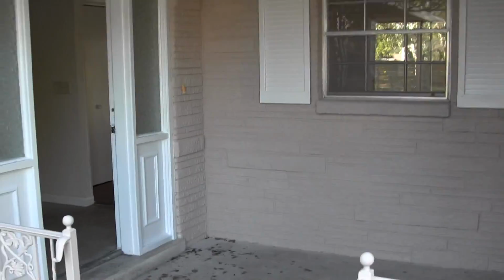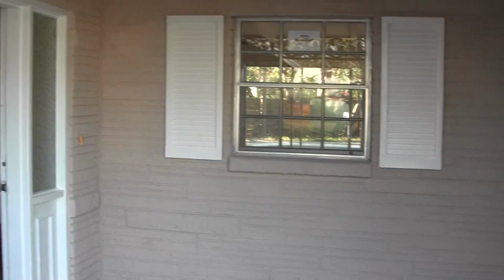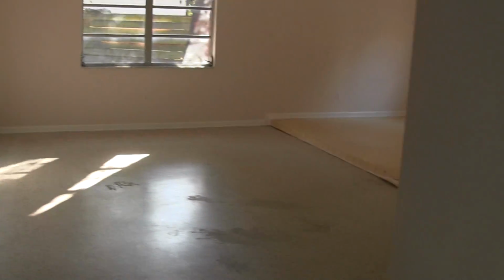Got a little front porch thing here. See this? A little front porch. The floor's going to need work. They're all terrazzo, most of them. So you walk in the door. I'm right at the front door.